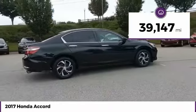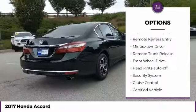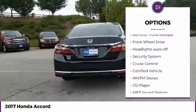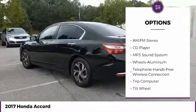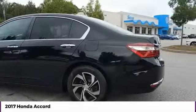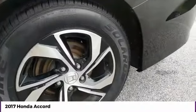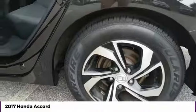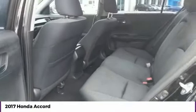Here are some of this vehicle's great options: aluminum wheels, traction control, daytime running lights, remote keyless entry, mirror memory, remote trunk release, FWD, headlights auto off, security system, cruise control. If affordable style and reliability are what you're looking for, this vehicle couldn't be more perfect. Drive it today.